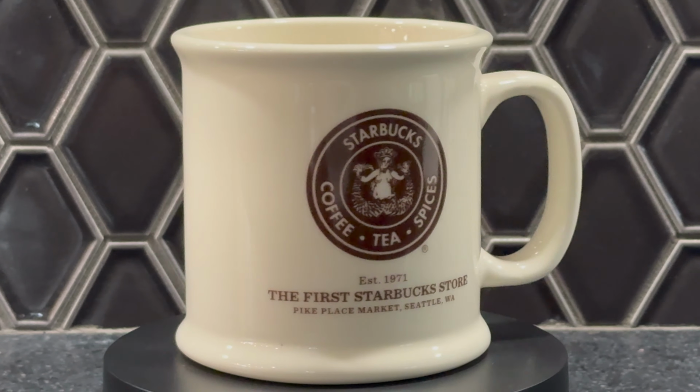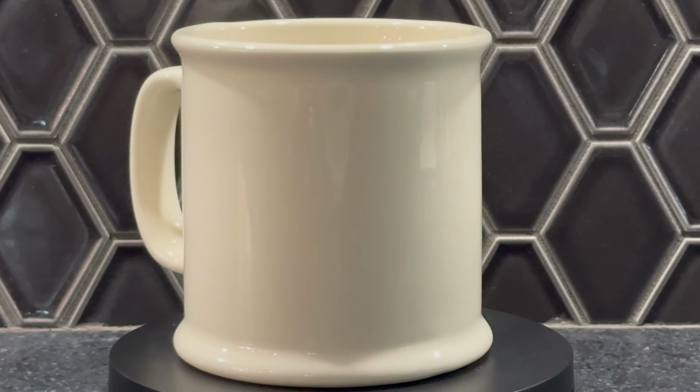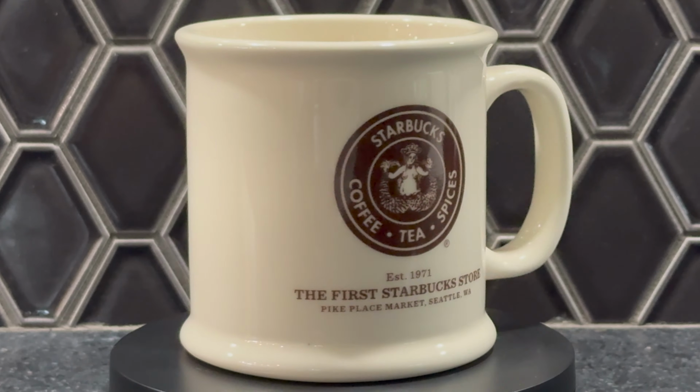Nelson had this one before we even met, so kind of funny. I started collecting these years later, but I believe he said this is the original mug from the original Starbucks.